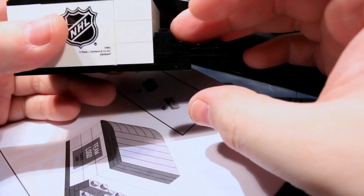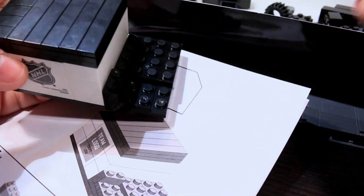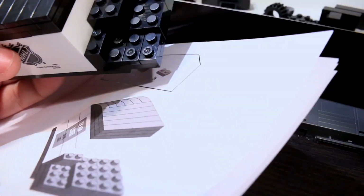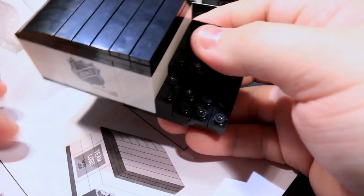I wonder if the minifigures are made at like a different factory or something. Or maybe it's because these are all multi-stud connections. Maybe that's just necessary.